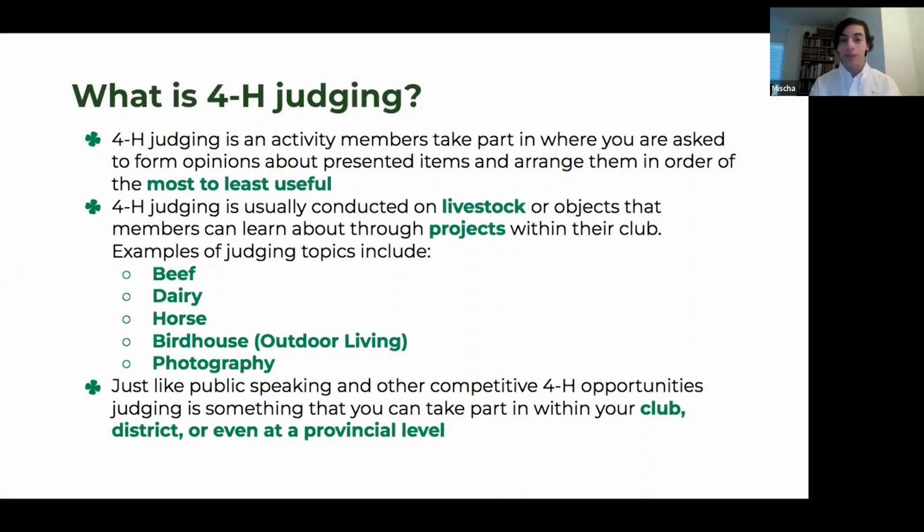It's an activity, and 4-H judging is a big part of 4-H. It's an activity you take part in when you're asked to form opinions about presented items, and I should say it's always 4 presented items of a certain category, and you arrange them in order of the most to least useful. So you can see there's a little list, whether it be beef or dairy, those are both cows, horses, bird houses, that would be part of the outdoor living project, or photography, you might get 4 photos. You're always going to get 4 examples of something that's meant to perform a task or a livestock, and you're supposed to rank them from the most to least useful or productive in the case of beef or dairy.